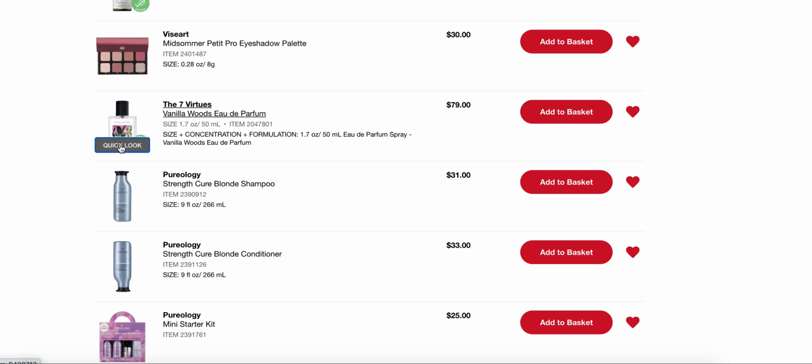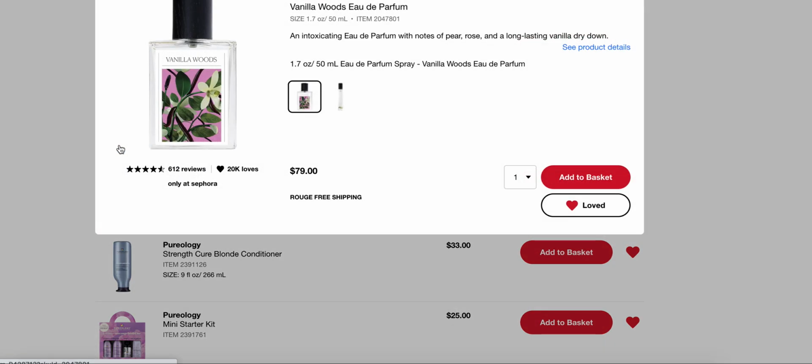A perfume. Oh, I'm going with the 7 Virtues, you guys. I'm going to be picking up their newest perfume during the sale for myself, but I know that I love this. Intoxicating is right. When you put this on, people will stop you and ask what you are wearing. I cannot tell you the amount of compliments I have gotten when I've been wearing Vanilla Woods. Even with my mask on and other people having their masks on, this might say something about the amount of perfume I apply to myself, but whatever. People stop me and say, oh my God, you smell so good. What are you wearing? And I'm like, you need to go to Sephora and find Vanilla Woods because it's to die for.